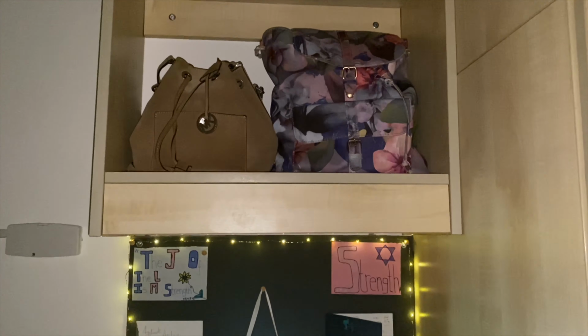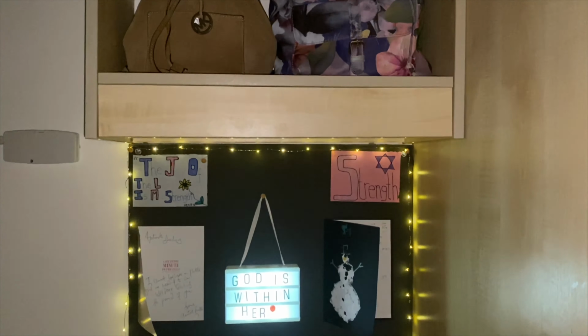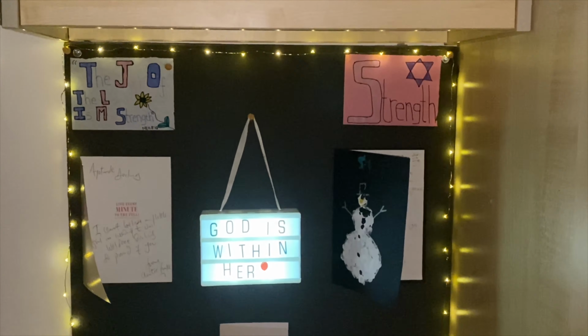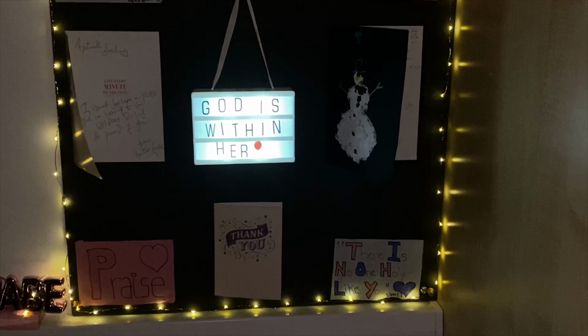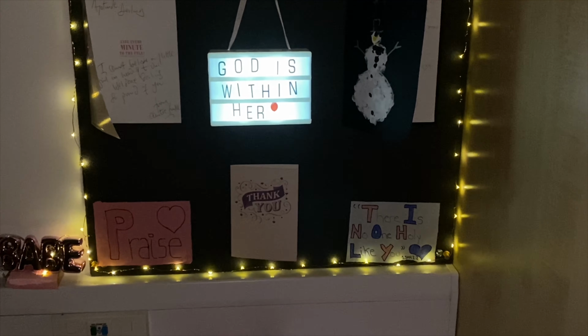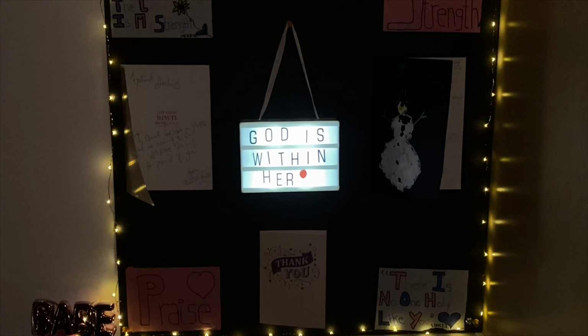But yeah, this is basically the side where most people put posters, but I just decided to decorate with verses and cards. And yeah, LED lights around as well, which I got from Primark, I think for £2.50.